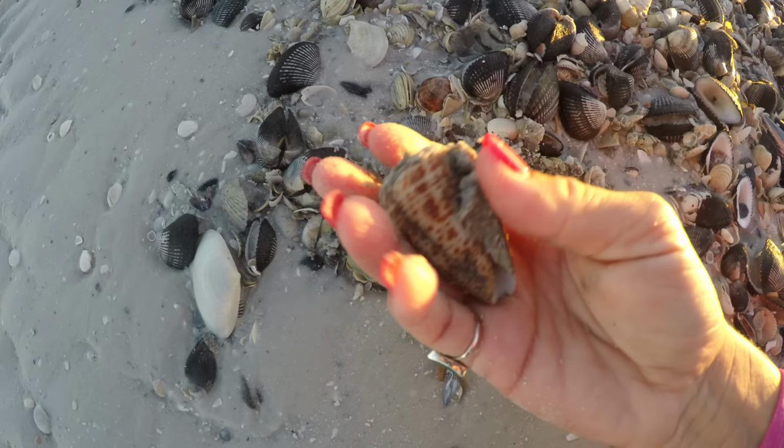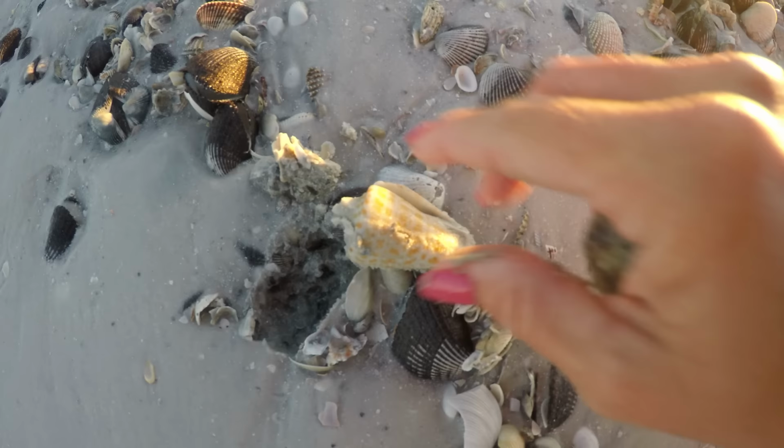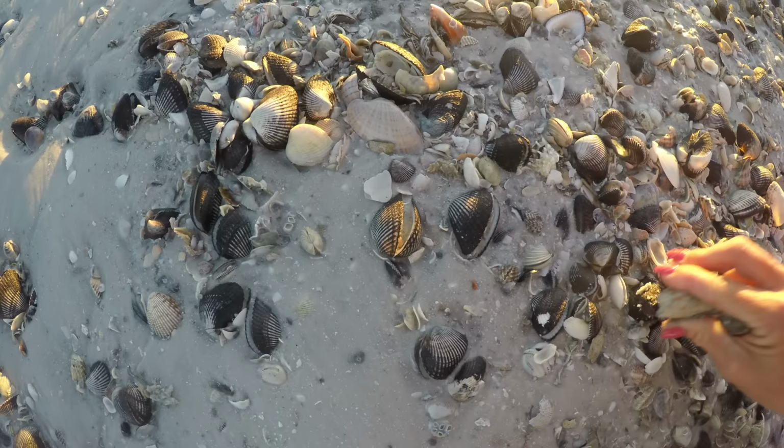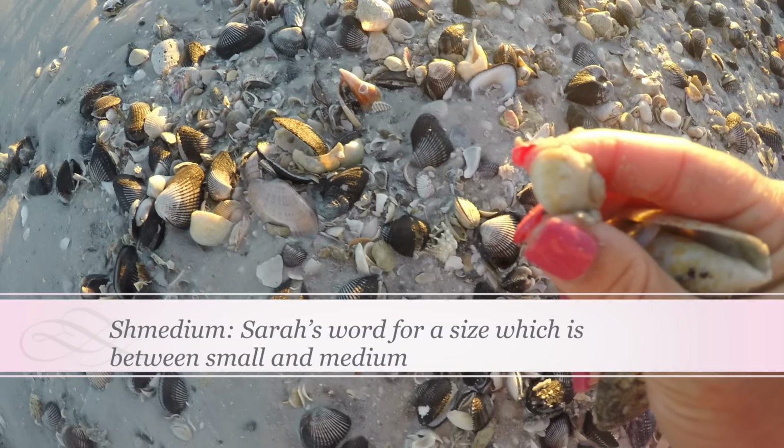Beautiful. And there's another one right here. Partially buried. Sweet. Alphabet cones this early in a trip is usually a really good sign. You're gonna have some good shells. Oh, here's a nice horse conch. Little baby, or schmedium, if you will. Oh, there's a gaudy nautica stuck in there.